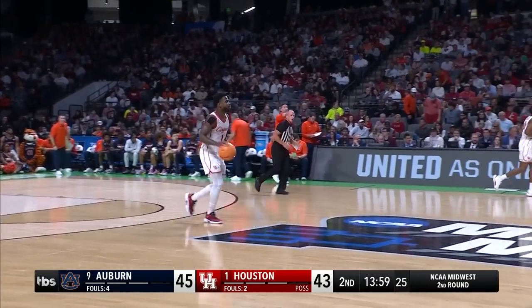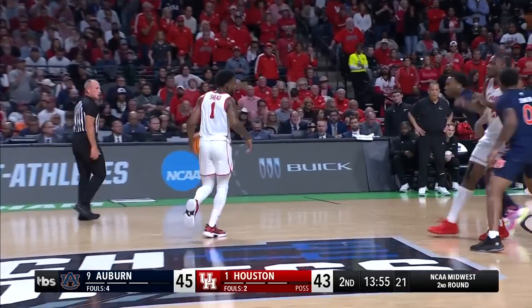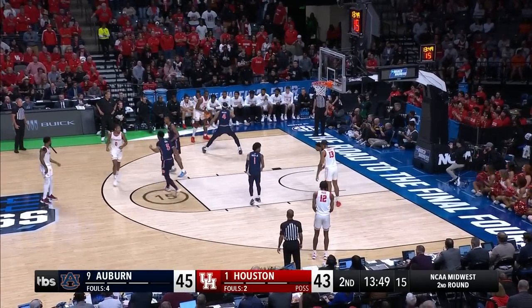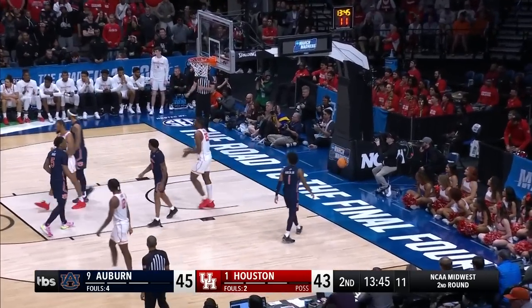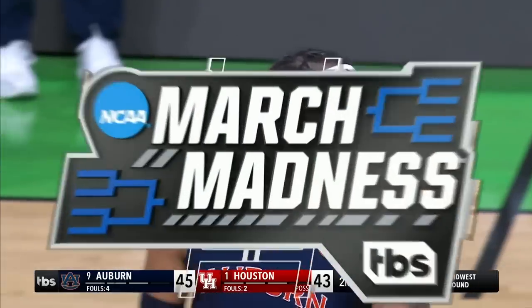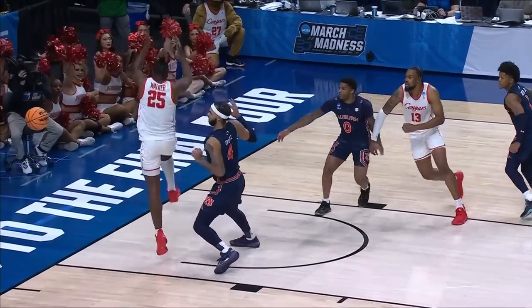Auburn 1 out of 8 from the field this half. Mark's got Green on him. Maybe ride him a little bit. They got that good little switch by Johnson. Houston's had already 3 trips to take the lead. And now on the way in, it's lost by Walker. I think he just lost it. Yeah, Broome moves those feet pretty good. He does. Right here, just gets in the spot with great control.